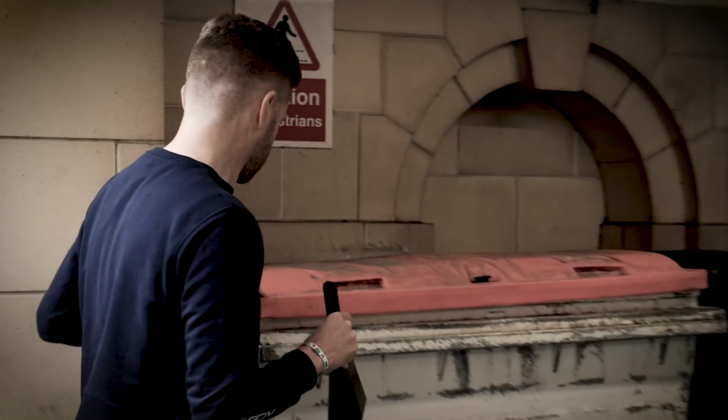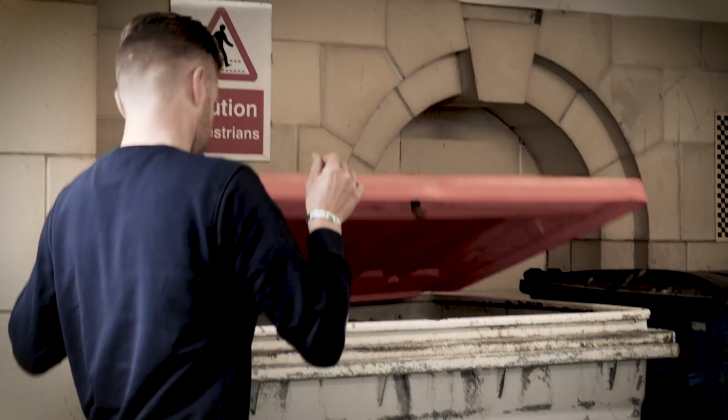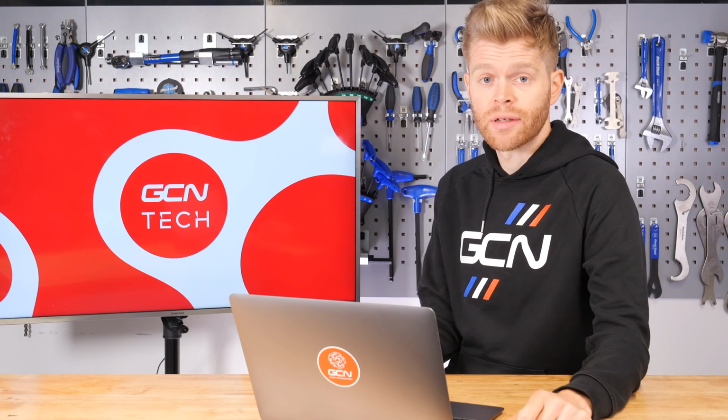But unfortunately, the bell's gone missing. I have no idea where it's gone, but it doesn't appear to be here. So it looks like there'll be no super nices this week.